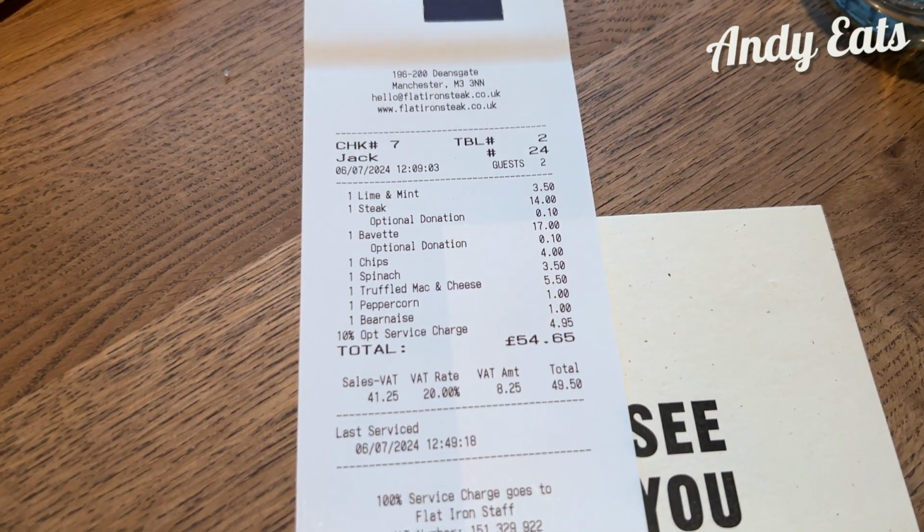Yeah, they brought the bill out. I'm just looking at it. They've given me a breakdown of everything. There's a 10% optional service charge. I'm happy to pay that. That goes to all the staff who worked here today. No problem at all with that.